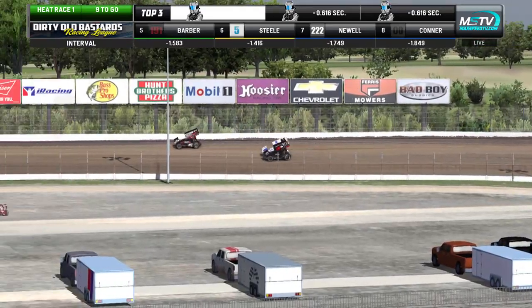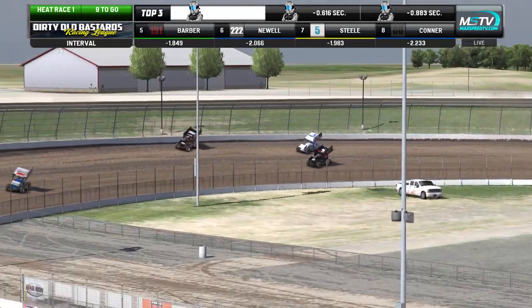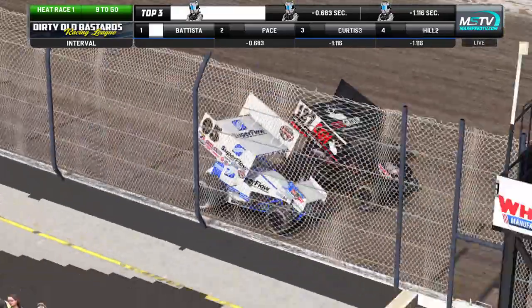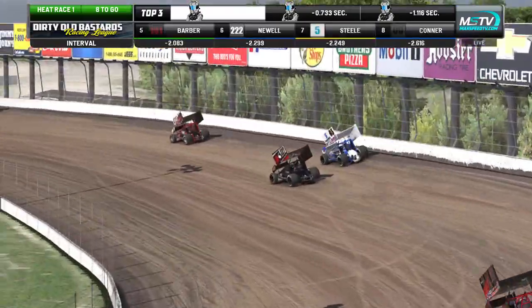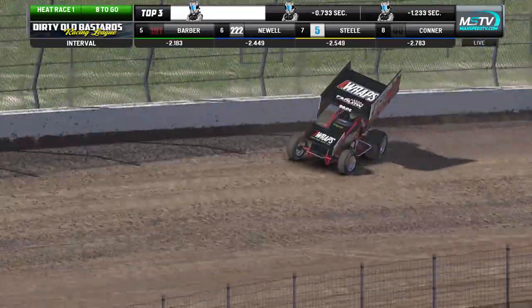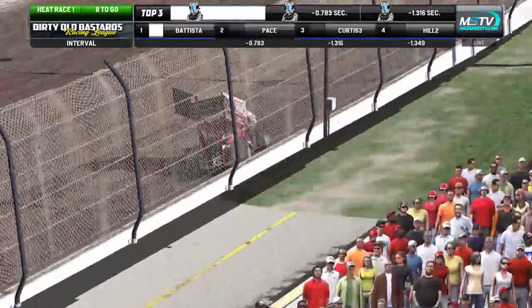Oh, the 127 making contact, Stephen Hill and Tyler Curtis. Both cars continuing on. A very, very intense moment as they tried to figure out who was going to run where. Argument being settled for now. But John Batista is pulling away from Ryan Pace in that Farlow Motorsports IRAPS number 44 machine.